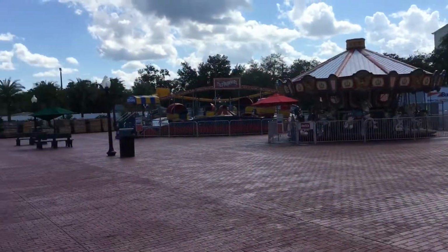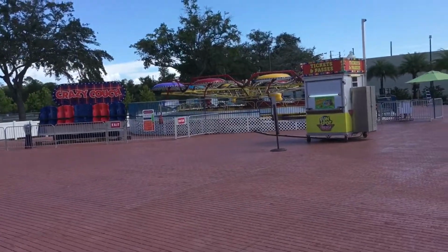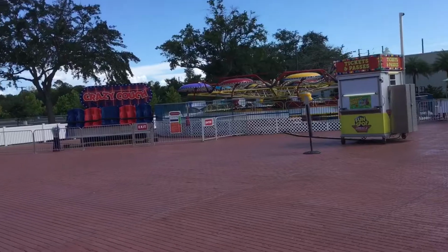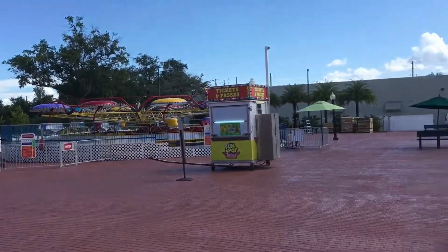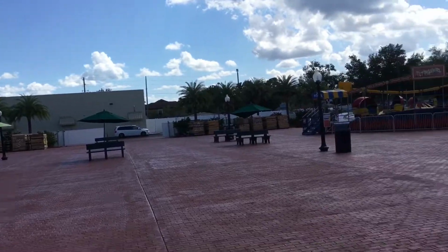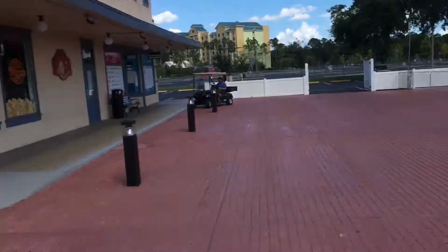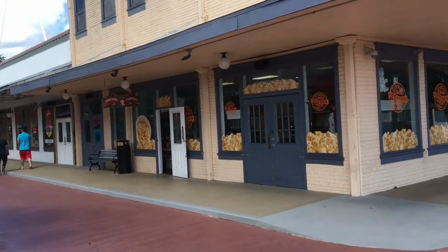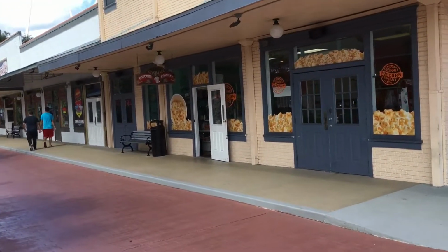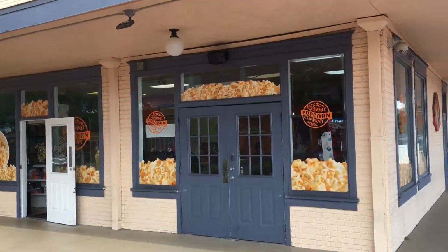Hey, another kind of unique experience here at Old Town. When you get to the very end of Old Town, they have some pretty standard carnival style rides from Fun Spot. I'm assuming Fun Spot actually operates Old Town. Apparently they're getting ready to set up some mazes for their Halloween event, which is kind of cool. But yeah, so we got all that, and then of course we have a popcorn store that sells specialty popcorn. So that's kind of unique. I might go take a look and see what they've got in there.